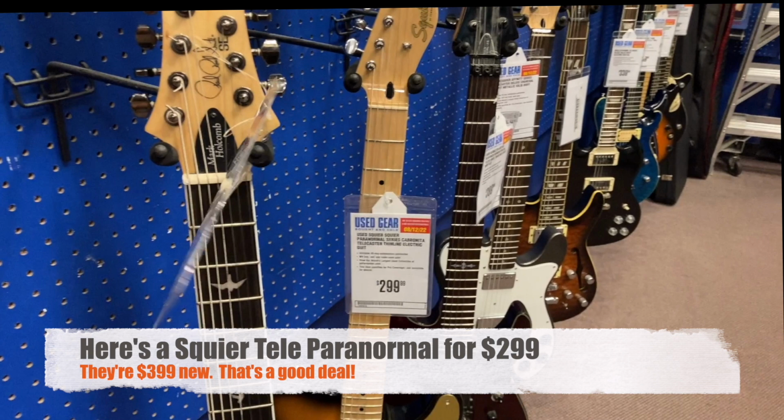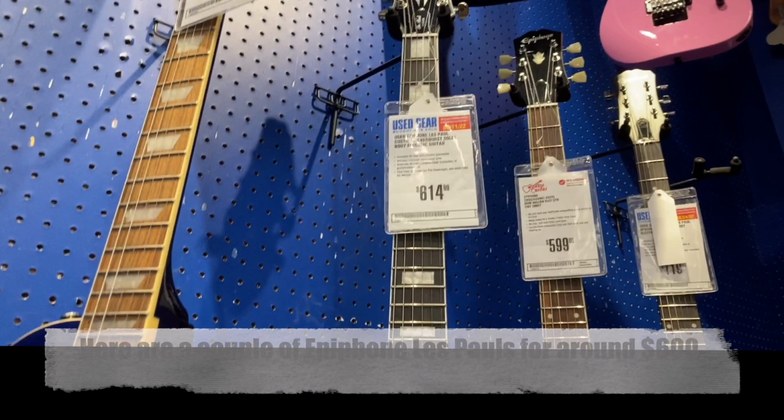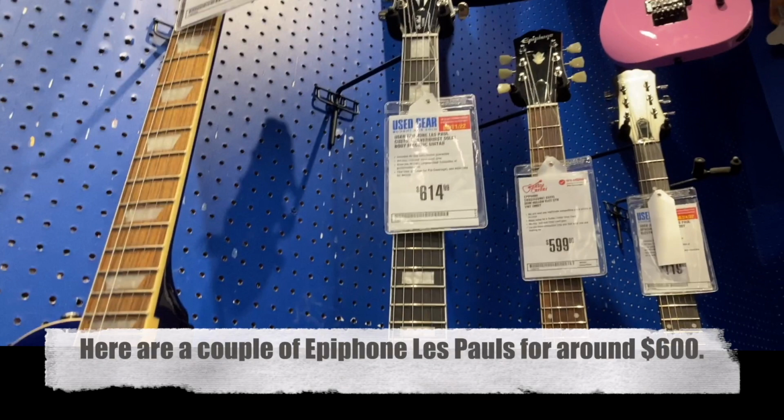Here's a Squier Tele Paranormal for $299. Now these are $399 new, so that's definitely a good deal. I would buy one, but I've got two Teles already. I think this is a great guitar for $299, honestly. I think it's cool. Here are a couple of Epiphone Les Pauls for around $600. It wasn't that long ago you could get an Epi Les Paul for $350 any day of the week. But now, if you find one for under $500, it's a good deal. I mean, I obviously like the Epiphone Les Pauls because I have two of them.